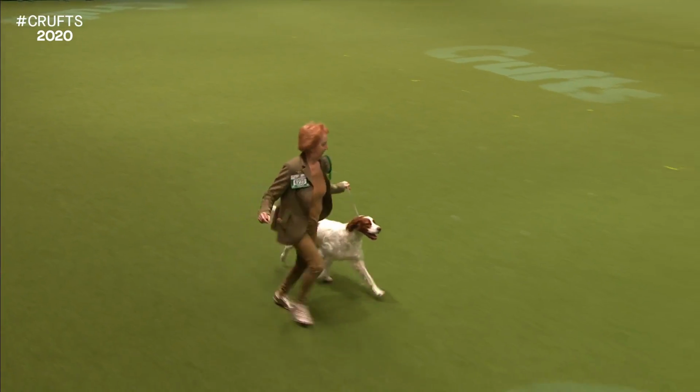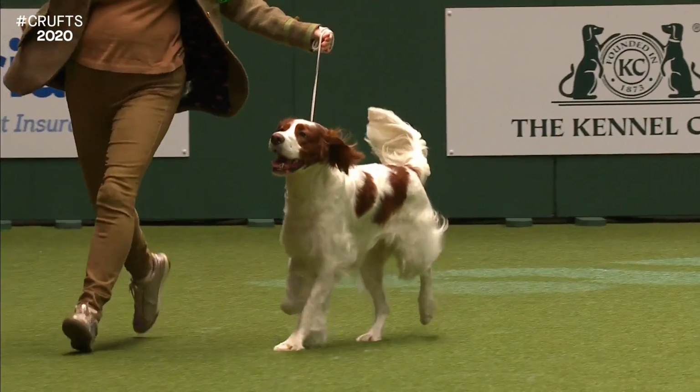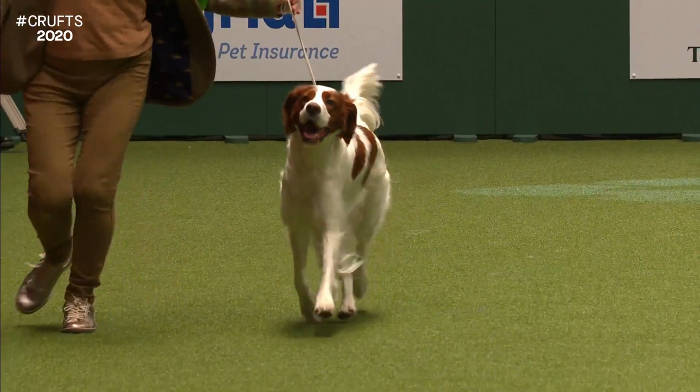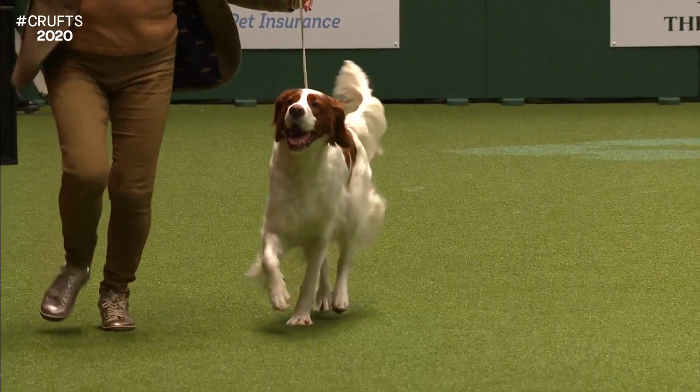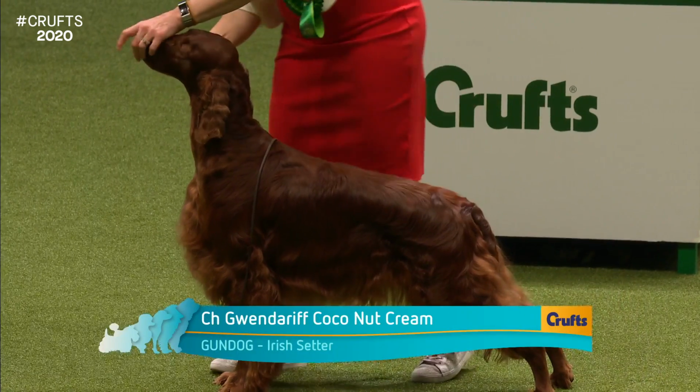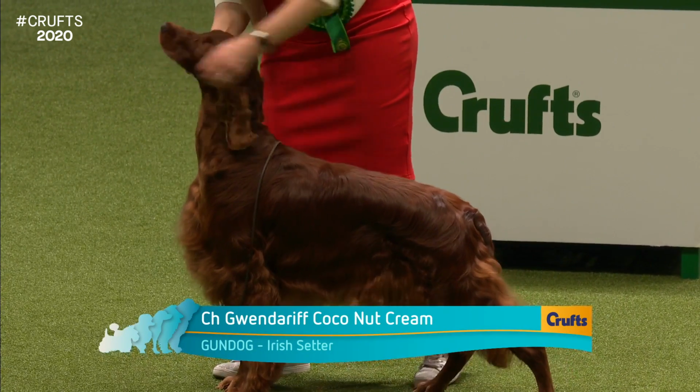Following on from the red and white is the last of the setters, the Irish setter. From an entry of 294 dogs, there were 2 breed judges today. Brian Nicholas, Judge the Mayor. Oh, the elegant lines of the Irish setter. This is the last and the most popular of our setters.